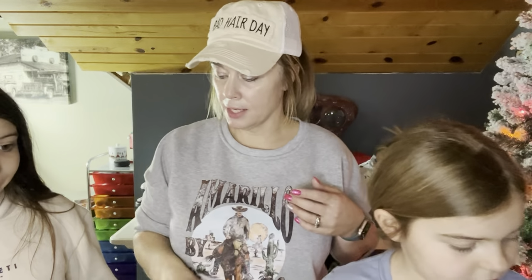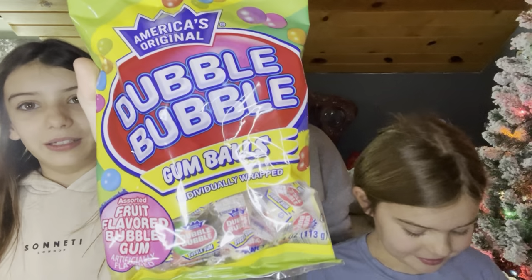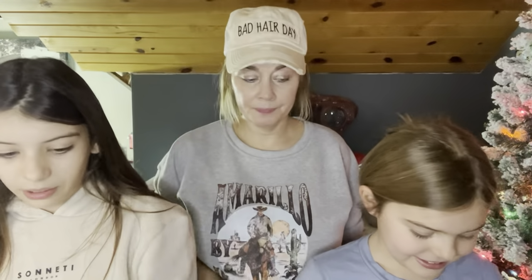And then Pappy, to go with the caramel cream things. These are his favorite gumballs. He loves gum. We got double bubble gumballs, so we got him some of those. Yes, I will steal them.